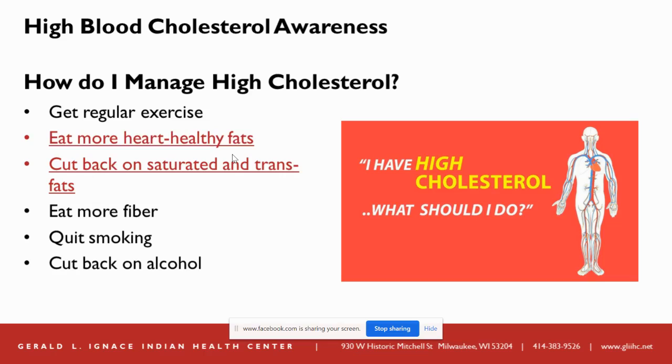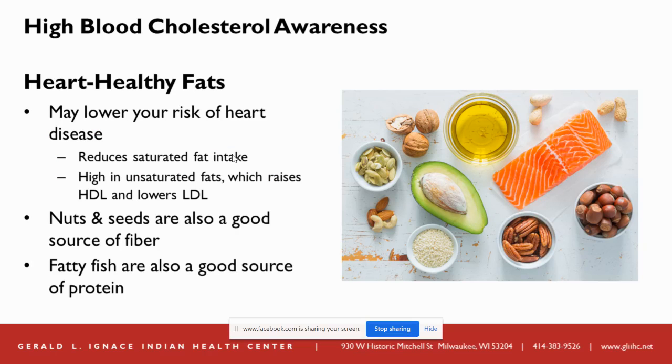So let's get more in depth into eating more heart healthy fats and cutting back on saturated or trans fats. It seems kind of counterintuitive to eat more fat in order to lower cholesterol, but the nice thing about eating heart healthy fats is that it actually lowers your risk for heart disease. If you're eating heart healthy fats like plant-based oils, you're naturally reducing your saturated fat intake by not cooking with things like butter or lard, which have a lot of saturated fat in them. In addition, these heart healthy fats are higher in unsaturated fats.